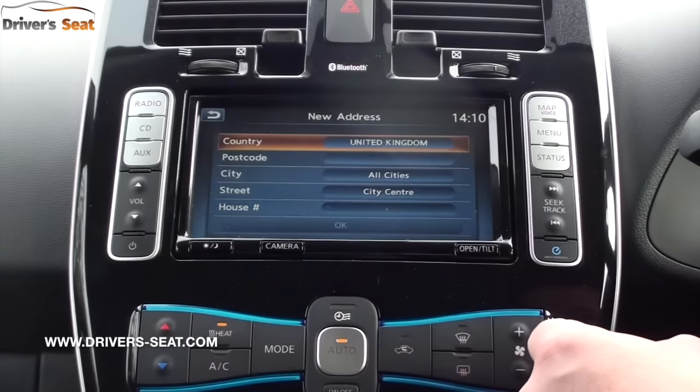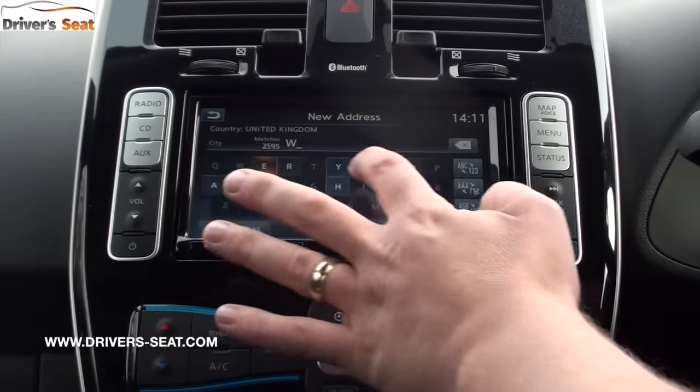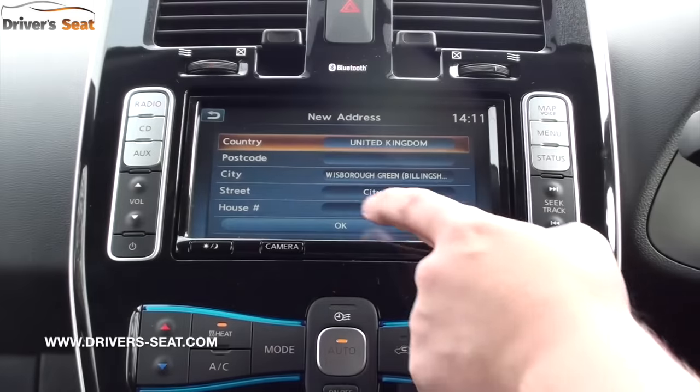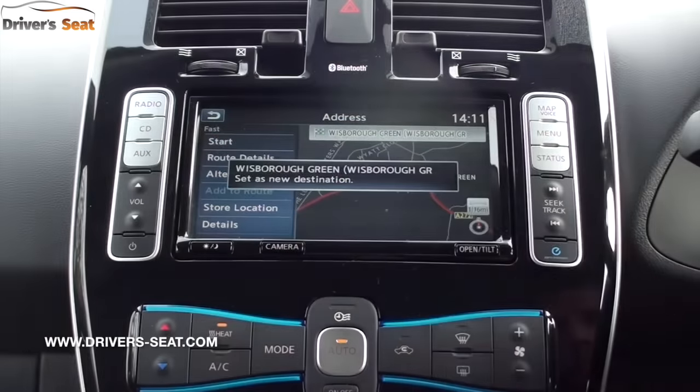The satellite navigation system has got the ability to search for charging stations, and you can do that whether it's just a normal charging station or whether it's a rapid charge. Car Wings, which is a function that Nissan provides in this car, is an app where you can track your car's progress, how much charge it's got, how much range it's got, rather than having to come out to the car.